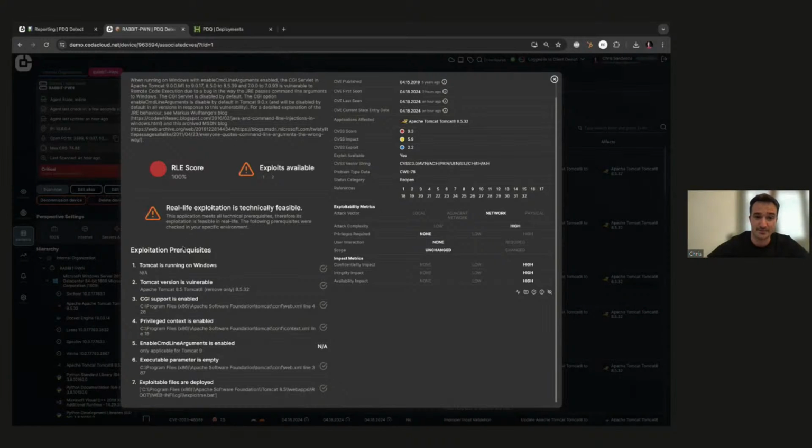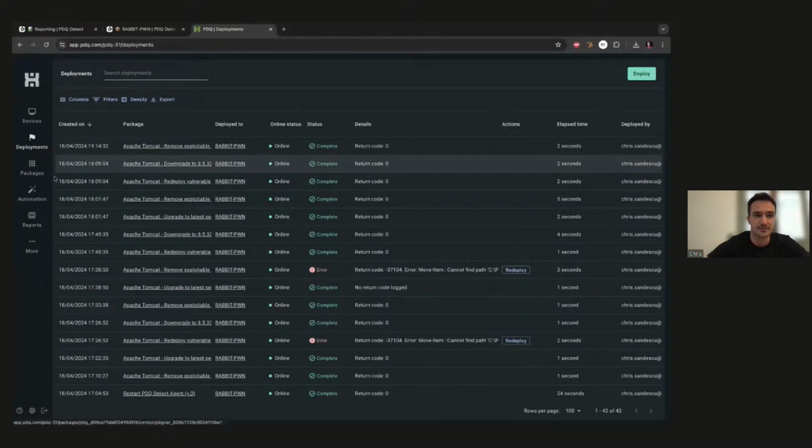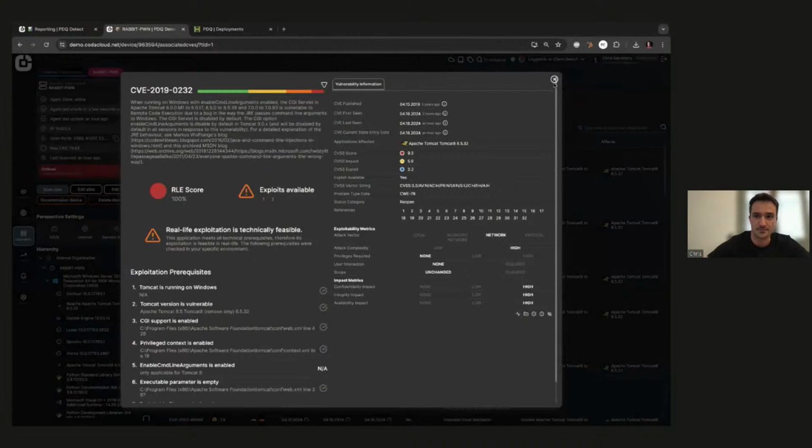So all of the others are available. My Tomcat is still running, right? Everything else is still available. I just went ahead and, with a quick Connect command, made this no longer exploitable, right?